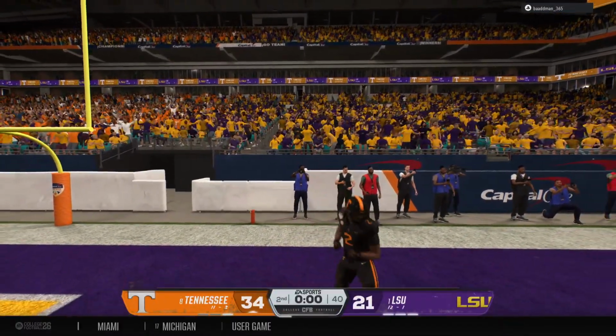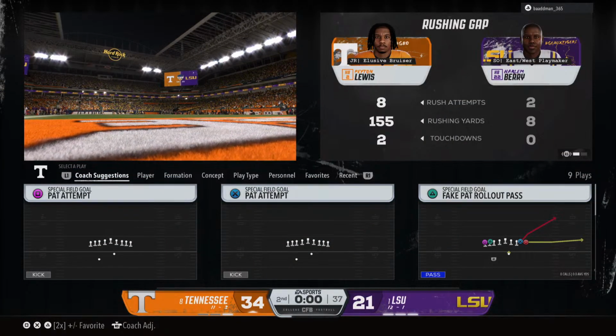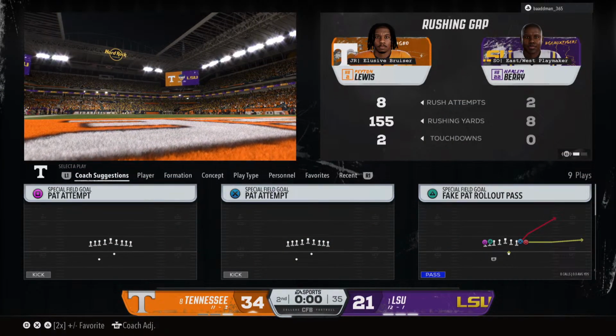They just keep pouring it on. Why not just continue to be aggressive? It's worked out so far for them. What a big lead they've worked up now here in this first half.